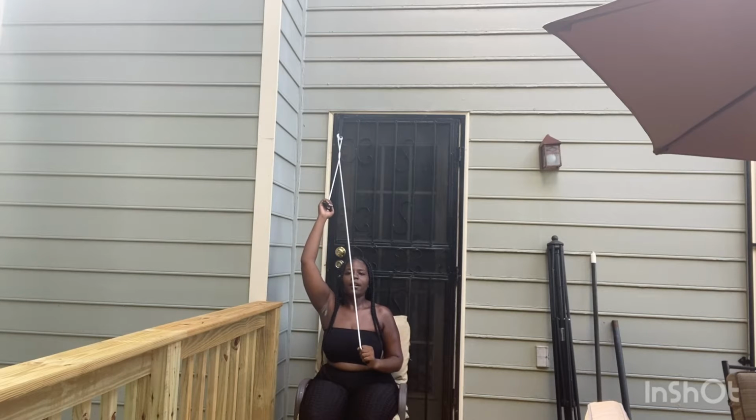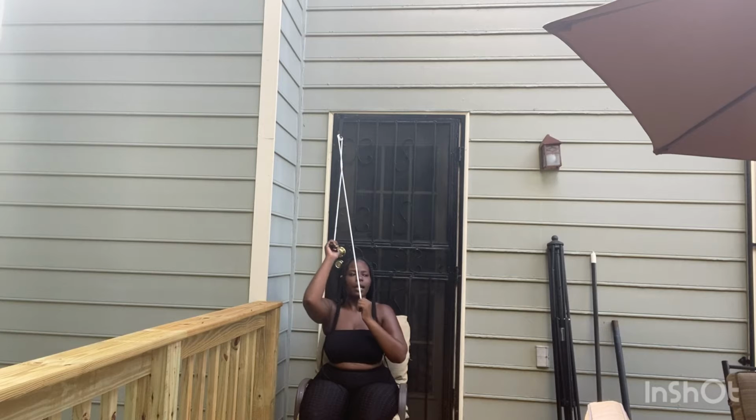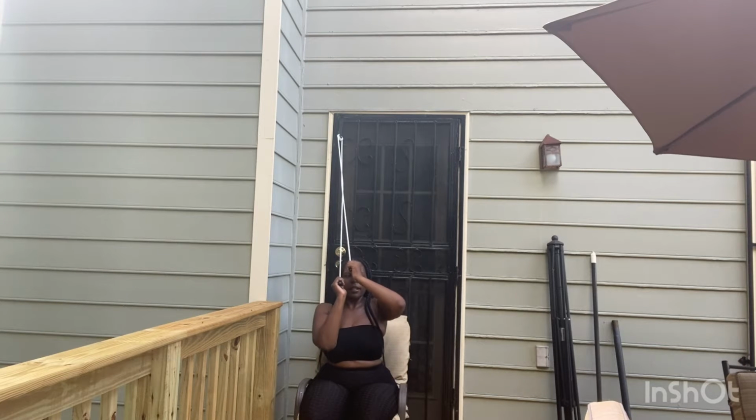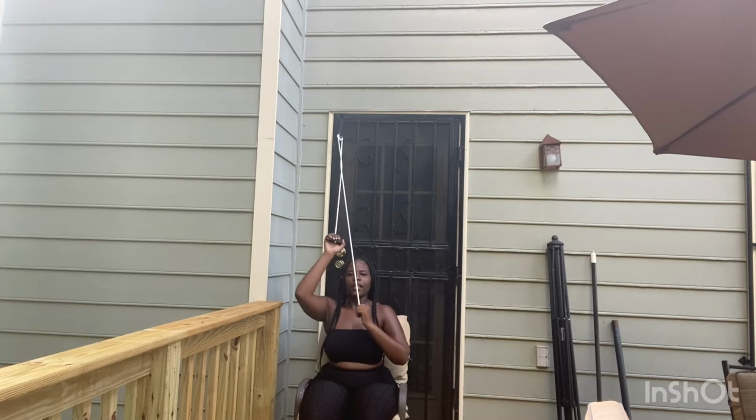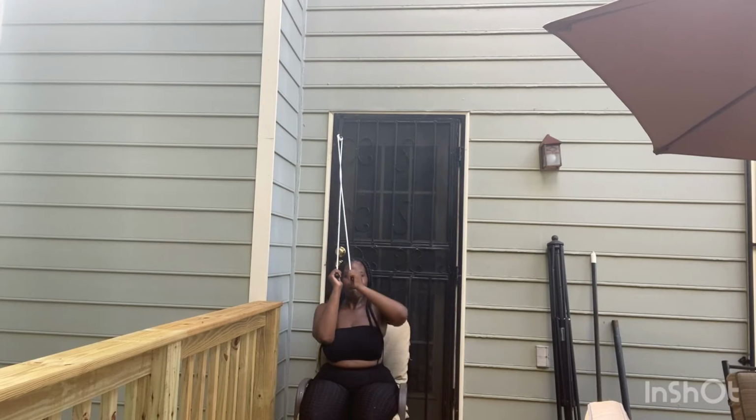Again, my goal is to have my elbow on my weaker arm in front of me, but it's not doing that right now because I got the sling arm, and I wish I didn't, but hey, you live and you learn. So these are pulleys.